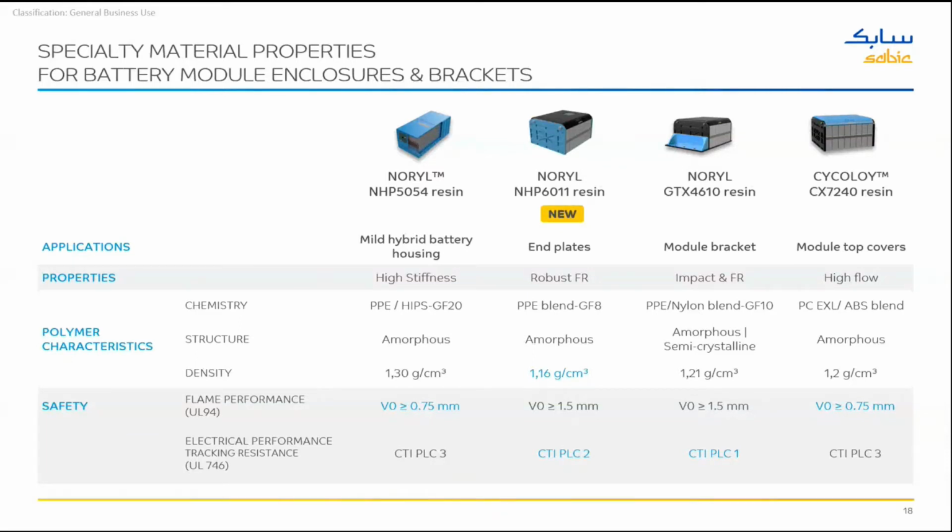Cycoloy CX7240 is a blend of polycarbonate ABS and a polysiloxane copolymer, which brings additional low temperature impact performance and chemical resistance versus typical PC ABS grades. It's important to mention that due to the amorphous character of the materials shown, they offer excellent dimensional stability over wide operating temperatures and bring long-term performance to critical applications within the battery.